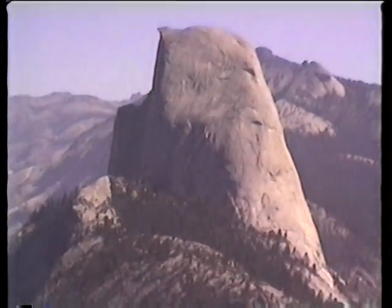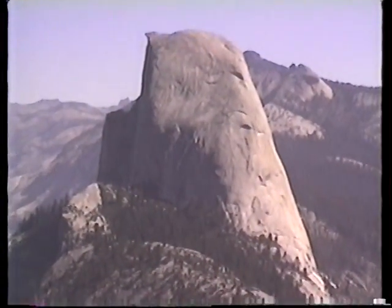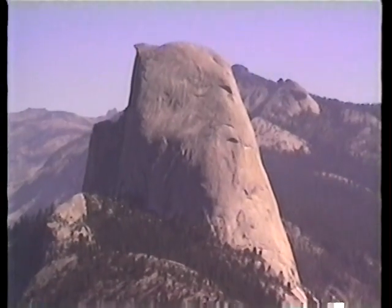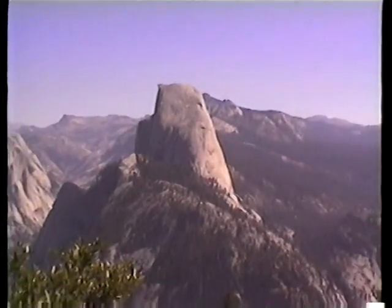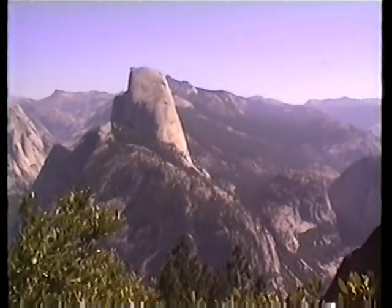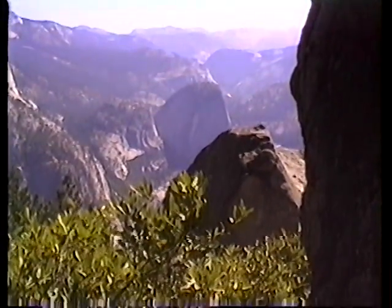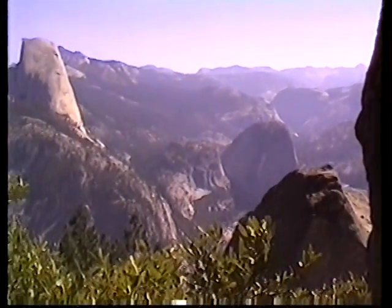Now I don't know this for sure, but that's what I'm hearing. This is where that guy that was disabled. Now I don't know if this is the one he climbed or not. But we'll do some more checking here and find out for you. Now, all glacier came down through here. Cut all of these different valleys. Looks pretty good.